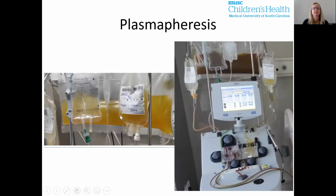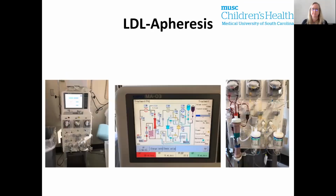So if you look at this on the right, this is a regular plasmapheresis machine. You can see there's some red lines here and some yellow lines here. The red is the blood coming from the patient. It's going down into this tube here. And inside this machine is a centrifuge that spins that blood, separates the plasma, and it takes the plasma and puts it in this bag over here. So this is patient plasma. And then it gives the patient either fresh plasma or albumin. So it does require a transfusion, but it removes the evil humors, whatever that is, supposedly for patients.